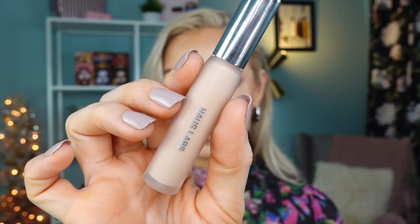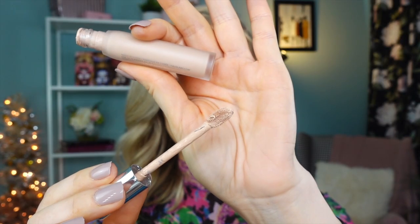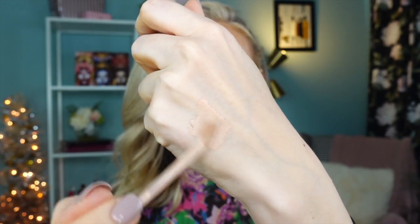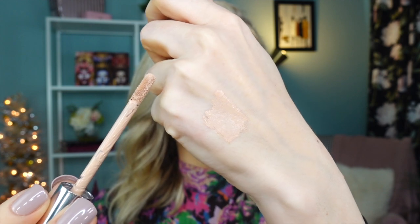The next favorite was definitely this Haus Labs concealer. I picked up mine in the shade 12 Light Rosy, and this is a nice shade for me. Not too bright and not too natural. This concealer has more of a medium coverage. It does have a somewhat hydrating formula when you apply it on the face. However, it's not too emollient. I do still set it with a powder, but it doesn't require a lot of powder. So this concealer has been a really wonderful addition to my collection.